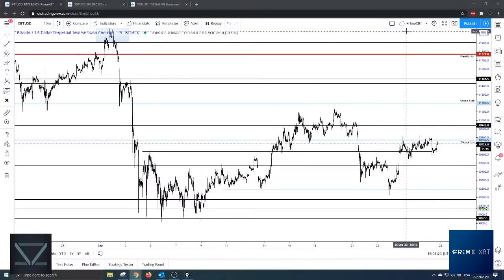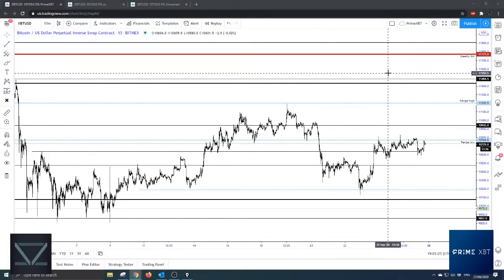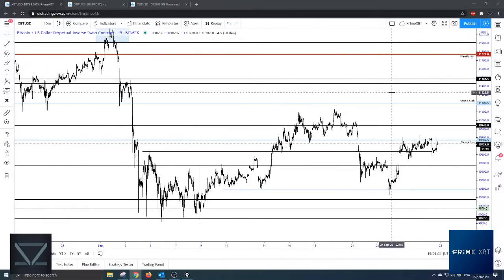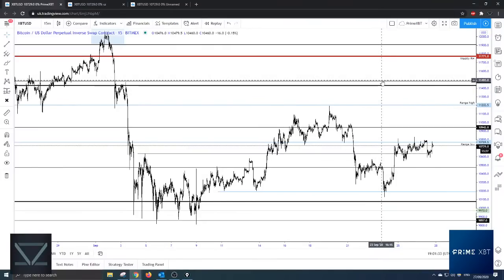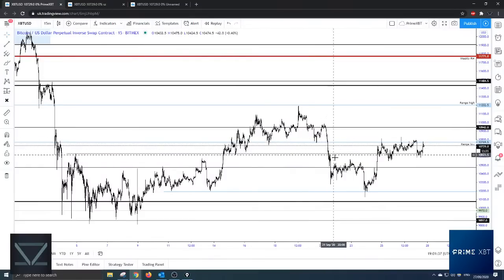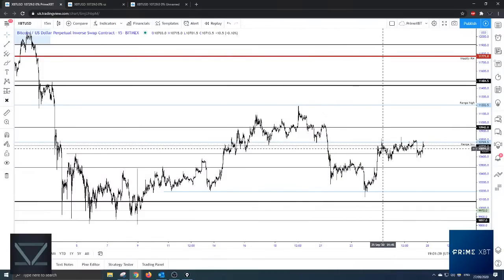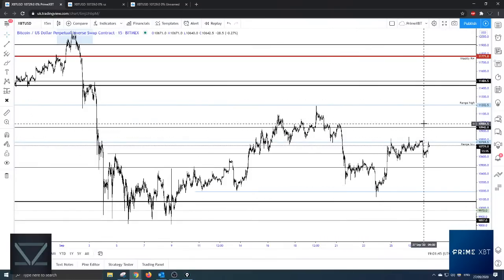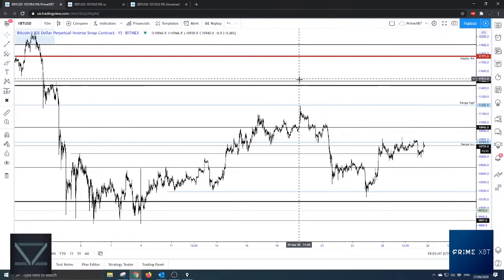So what I'm going to do is go over the plans from last week. You can see it's 10:25. Forget it, it's good enough, that's all that matters. So we'll go over the plans from last week, and then we'll map out the plans going forward. Not much really happened apart from down, up, and we're around the weekly open.